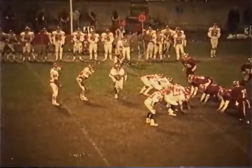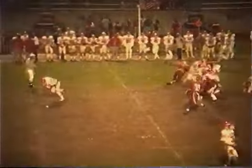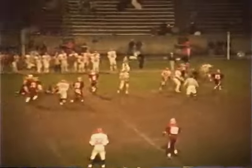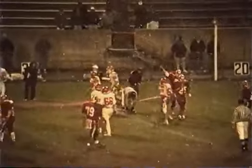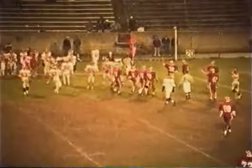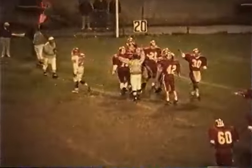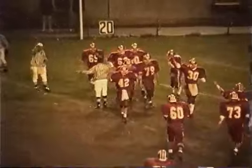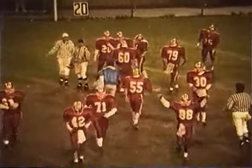Fourth down and 11. Man in motion. There's the snap. The quick snap. And it's going to be short of the first down as Johnny Grubb and Ricky Brown just caught the man. It'll be first down and 10, G-men. Close, but no first down. Cigar. There you go.